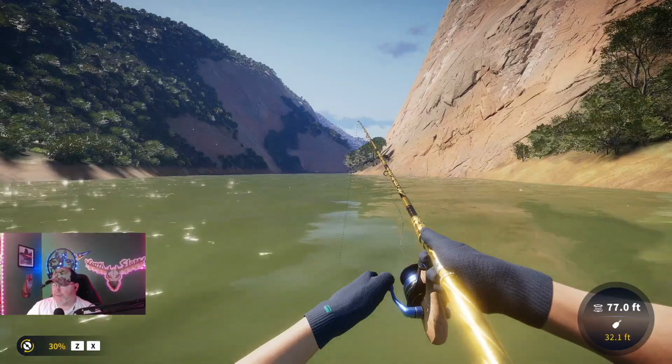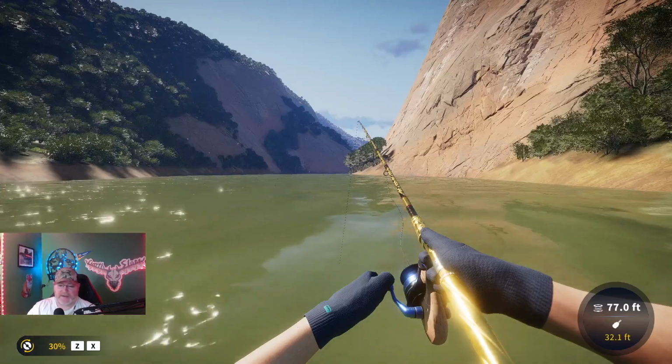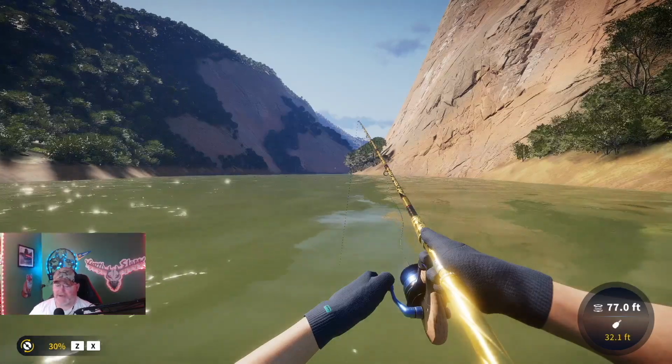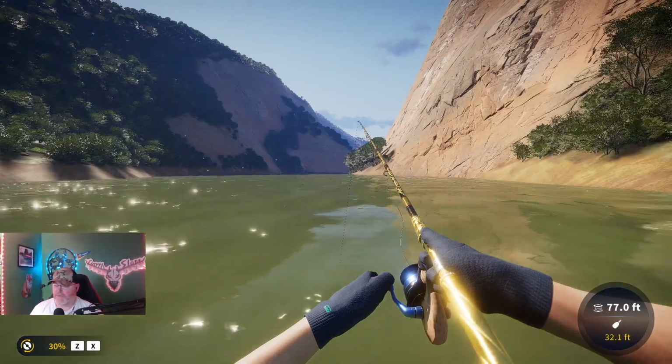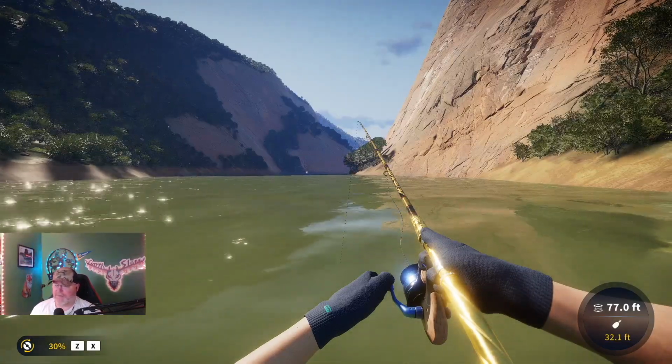As you saw at the beginning of the video, we did manage to finally catch that elusive diamond that I'd been going after. That one was over 12 pounds, so I'd like to get one a little bigger. I'd like to get one up in the 15-pound range.